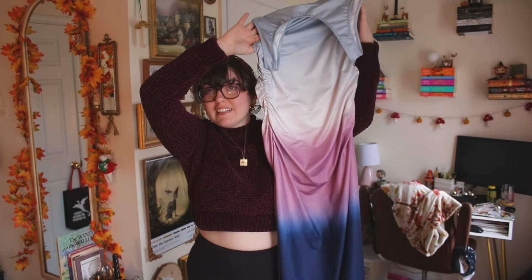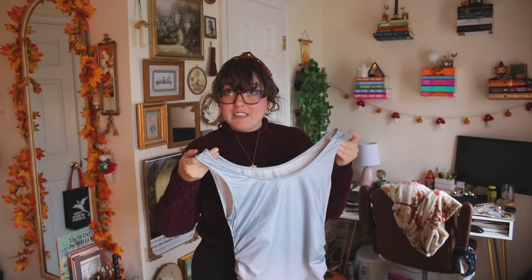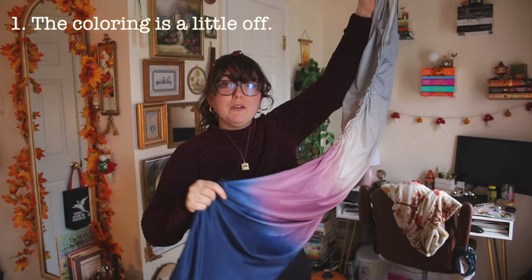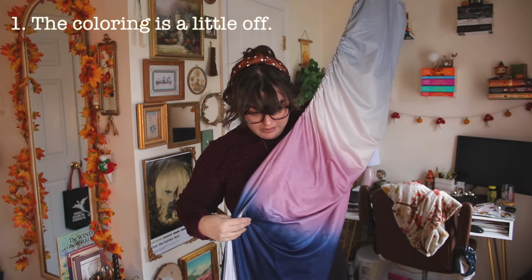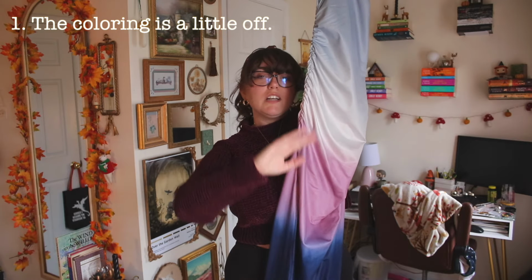My thoughts on this dress is that it is the perfect base for this look. There are a few key differences here, so let me walk you through them. One, the fade of Padme's dress is actually yellow to pink to purple, and this is light blue to a kind of white color to pink to purple to navy blue. Now, the pink to navy blue situation, I'm keeping.